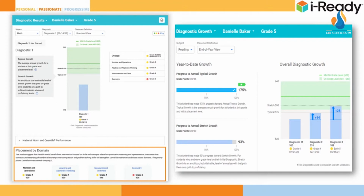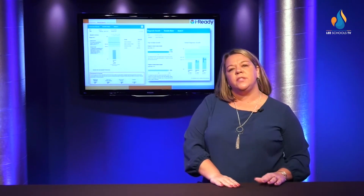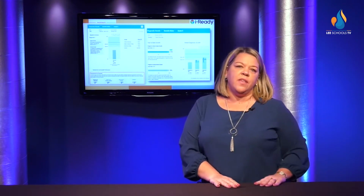So for this specific student, their typical growth was 16 points. This shows where this student scored at the end of the year. They made 28 points growth, and so it shows that they met that growth target. This helps the teacher to determine if the student is making adequate growth by the end of the school year, and if they are not, how to ensure that they provide interventions for those students.